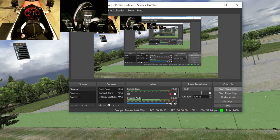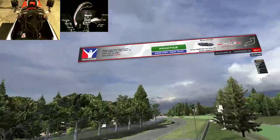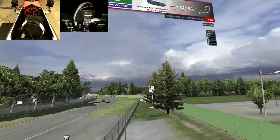Hey, you there? Yep. Okay, yeah, let me just get my Oculus back on. Sure. Okay. Did you open your graphics options? Yep. Okay.